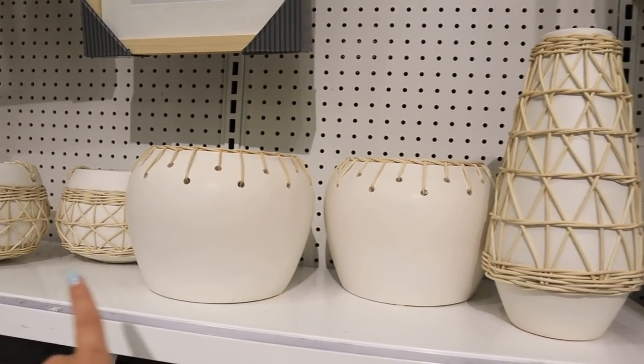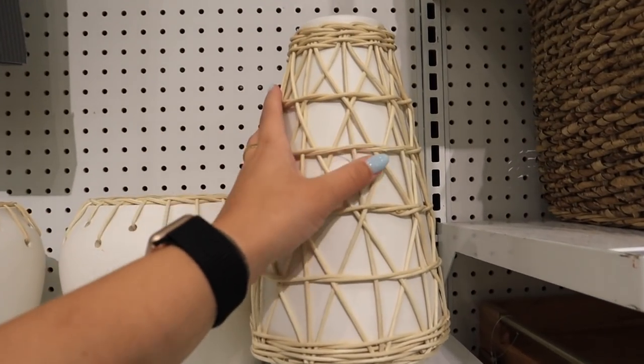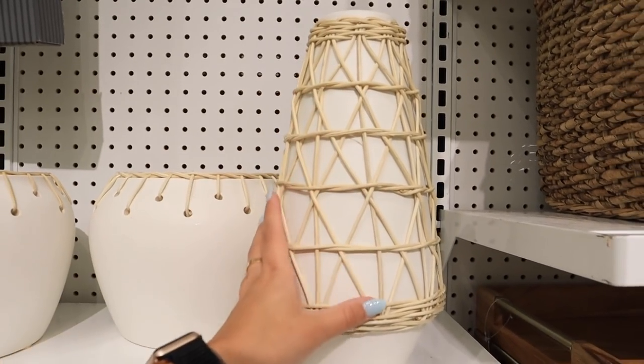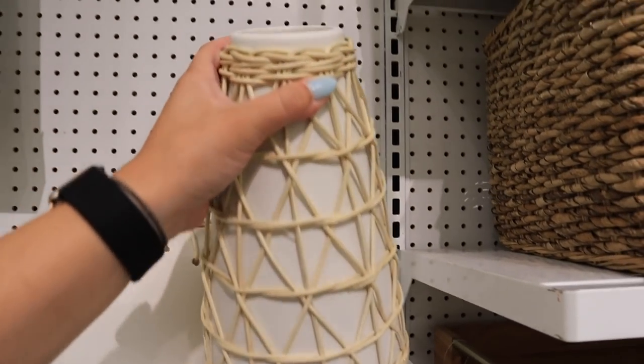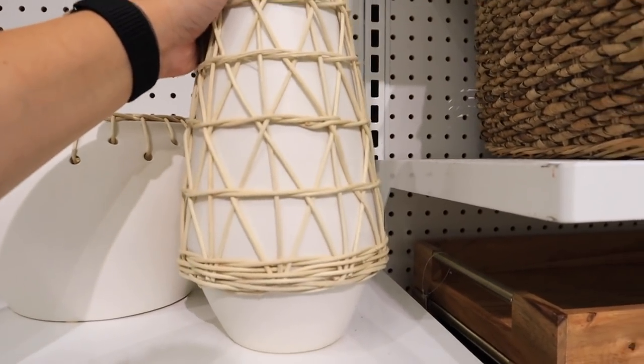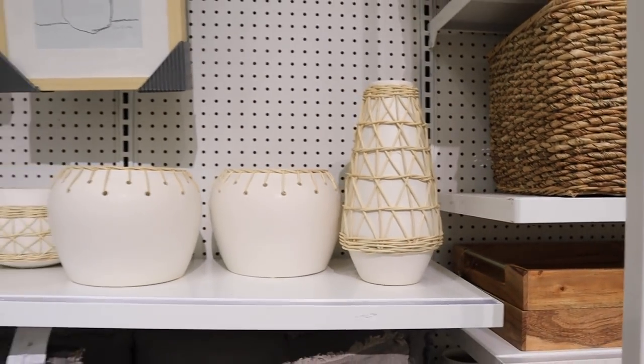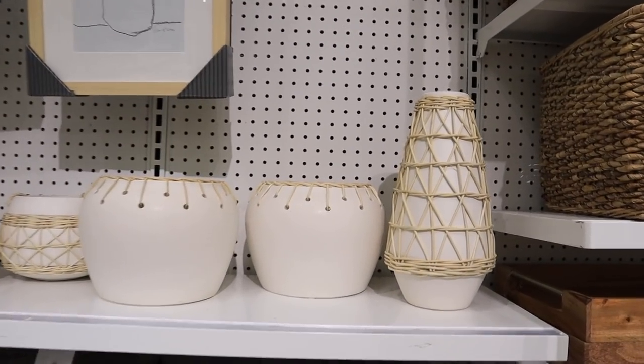I do feel like I've seen stuff similar to this at HomeGoods, but with HomeGoods, I could tell you it's there, but doesn't mean you're gonna find it. Here, I know that you guys will either be able to order online or check it out in your store, but I really, really love this one as well. And for the tallest one, it is $25. And here is an overview of the three different shapes.